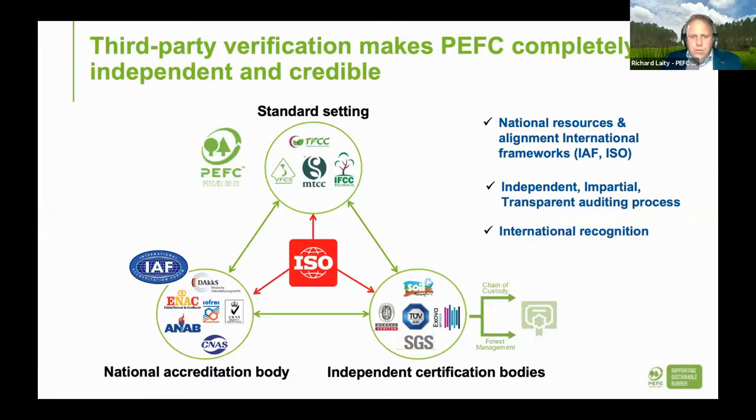Those certification bodies have to use the standards that are set by our national governing bodies. You see here those from Thailand, Vietnam, Malaysia, Indonesia. They are members of PEFC for the forestry sustainability standards. But we also have an important third process of accreditation done by the national accreditation bodies.